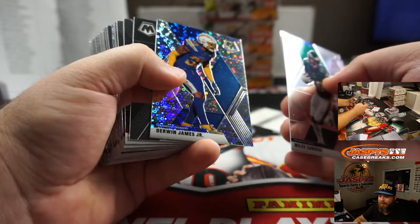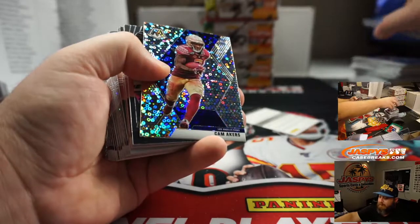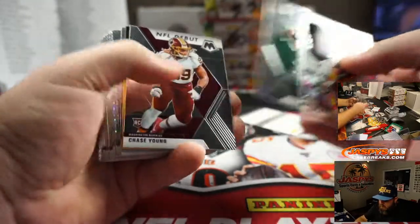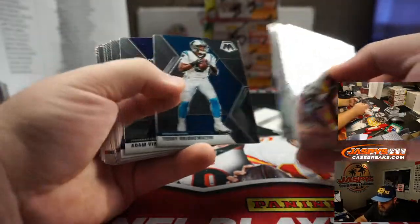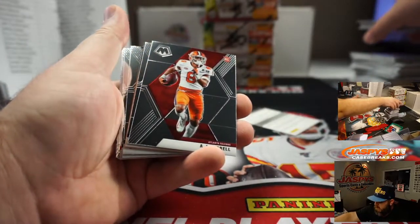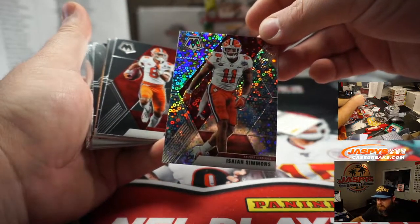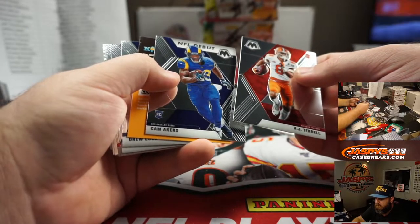Derwin James, No-Huddle. He's too far away? Sweet. Didn't spoil it for everybody. I bet you people are trying to go in there and watch it now. Cam Akers, No-Huddle, rookie for the Rams, and Nick Galvin. Matthew Stafford, No-Huddle. Deebo Samuel, silver. Which one was the rookie variation? One per box? Because of the college jersey? This is from the same box. So I don't think it's one per box, because I just got two of them, unless it's the hot box.